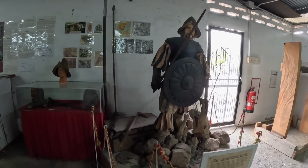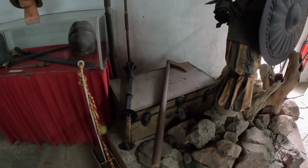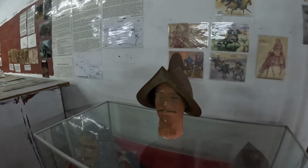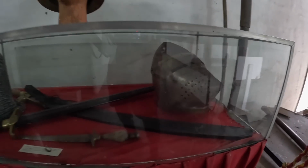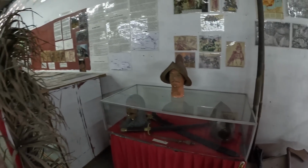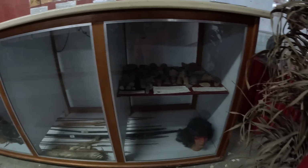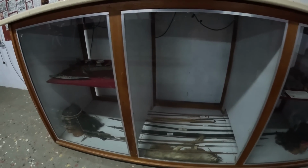These conquistadors, basically the Spanish conquerors, you know, back in the days. They actually have the hats and these things you normally see in the movies, so it's pretty cool to see it here. They have a few Amerindian artifacts and arrows as well.